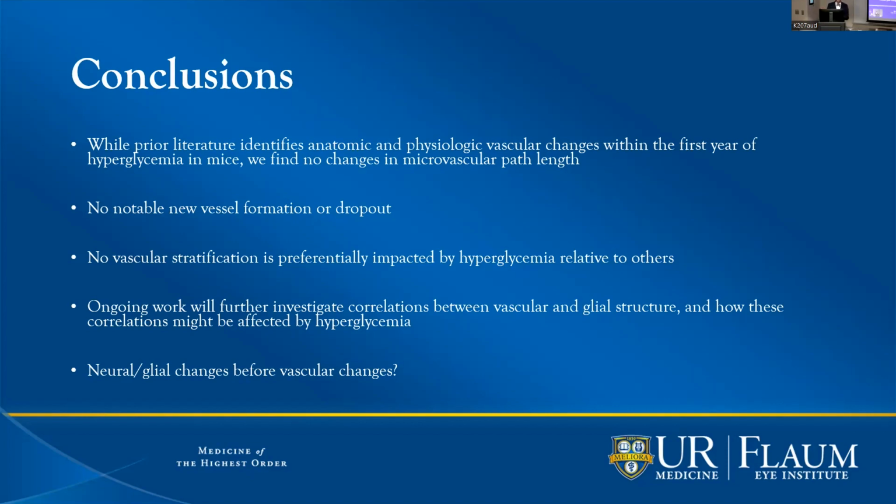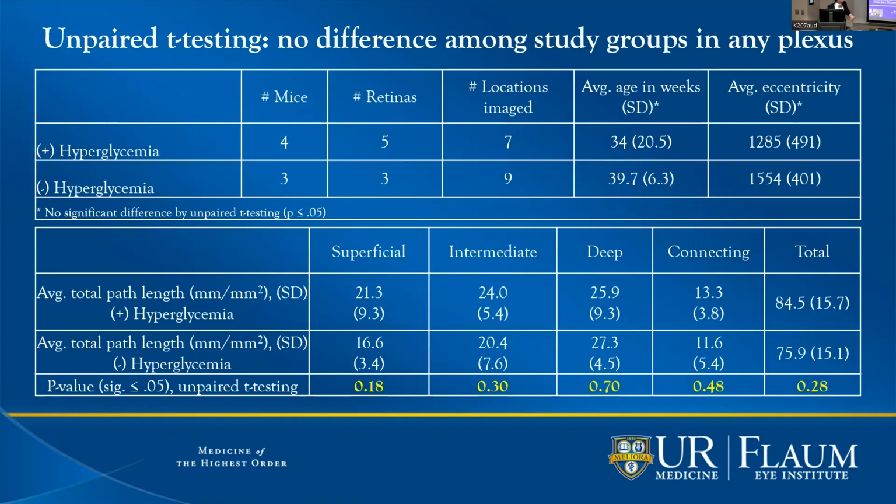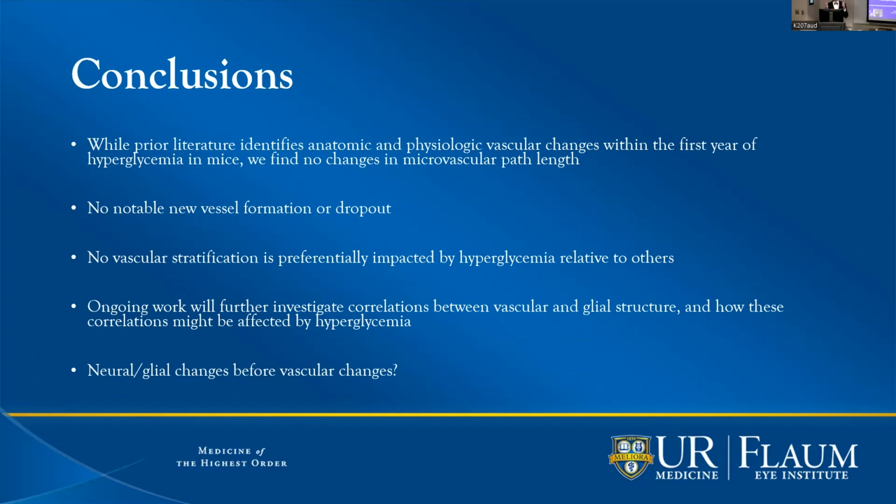There's a lot of interesting stuff to be done in the relationship between vasculature and capillaries, and with this imaging, you can probably see all these cells. So what do ratios or quantities of glial cells look like relative to capillaries and vasculature in hyperglycemic and euglycemic mice? We can use these images to start calculating that.